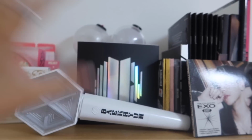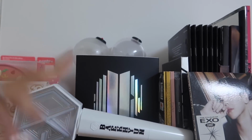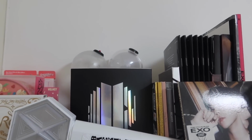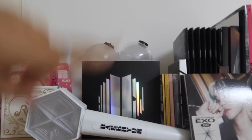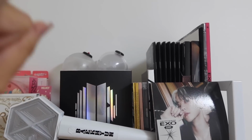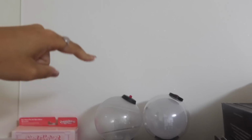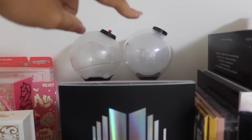And then we have BTS. The only BTS album I have right now is Proof. I did not collect any of the BTS solo albums because I told myself I wouldn't when Hobie released his. And then I've just been on a kick of I won't collect them, I won't collect them. I don't know. Some of them have really gotten to me and now I kind of want to collect all of them, but we'll see. I feel like Jungkook's gonna convince me on Friday, so we'll see. And then I also have my Army Bomb version 3 and then my Map of the Soul Army Bomb.